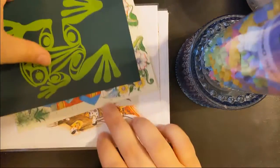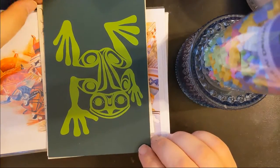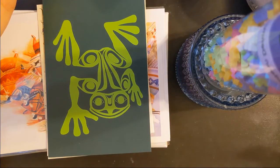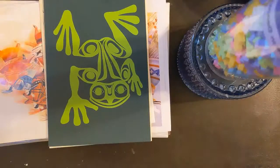I also picked up a few postcards. I do postcrossing and I send postcards out, and I always have this box just filled to the brim with postcards for whenever I need them. They're great for happy mail.